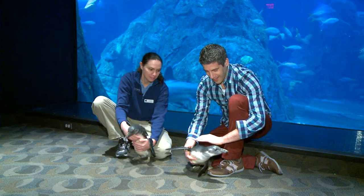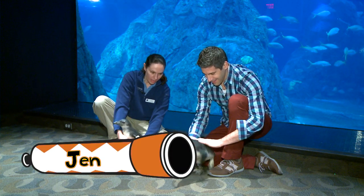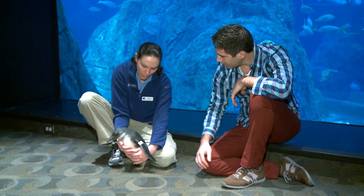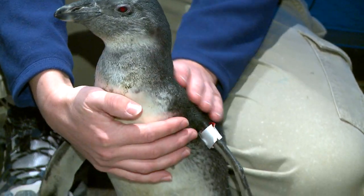So here we are at the aquarium with my friend Jen. And Jen, what do we have here? These are two of our juvenile African or black-footed penguins. Will they turn black and white at some point? Absolutely. This is their second set of feathers, and this is what we call their juvenile plumage.